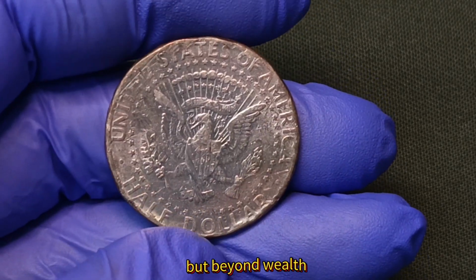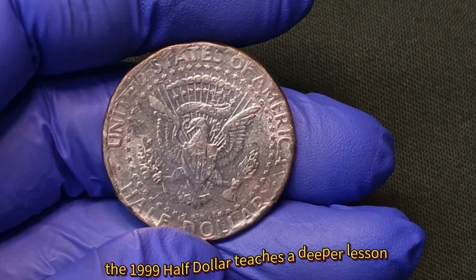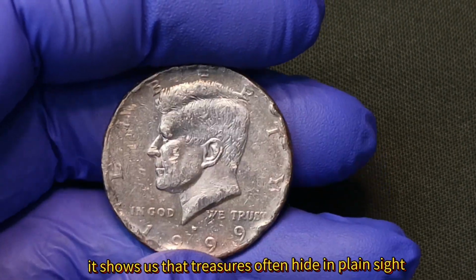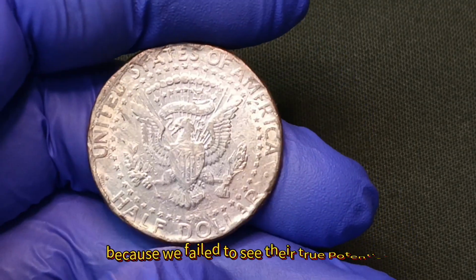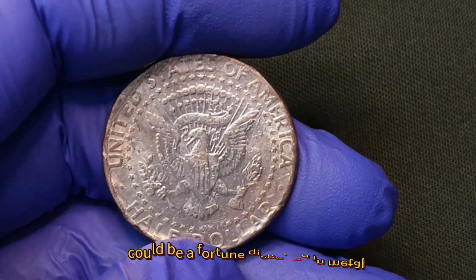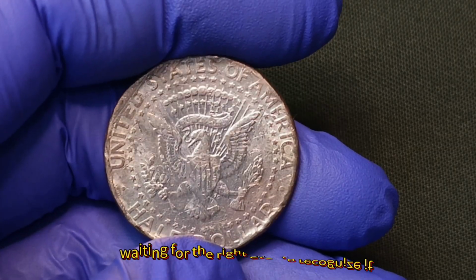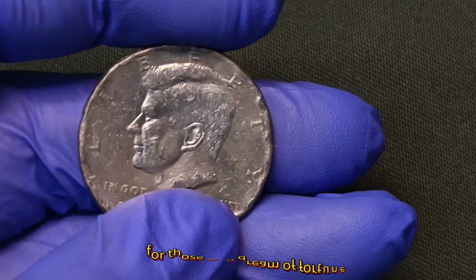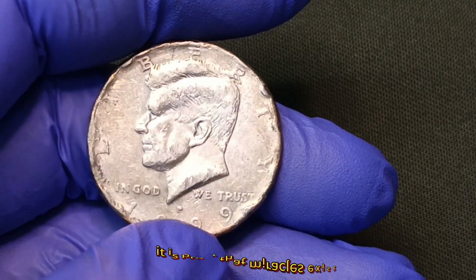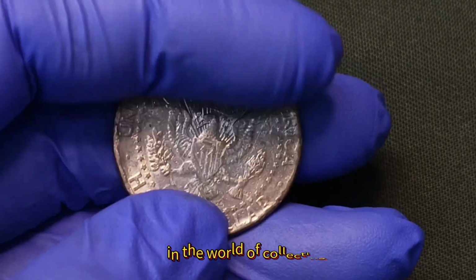But beyond wealth, the 1999 half-dollar teaches a deeper lesson. It shows us that treasures often hide in plain sight, overlooked because we fail to see their true potential. A coin dismissed as pocket change could be a fortune disguised in metal, waiting for the right eyes to recognize it. For those who dream of fortune, this coin represents possibility. It is proof that miracles exist in the world of collecting.